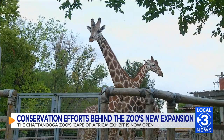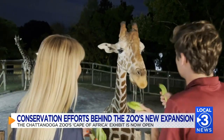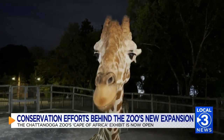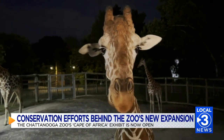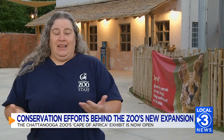The giraffes are also part of the SAFE program, which stands for Saving Animals from Extinction. As part of the SAFE program, we can help celebrate World Giraffe Day with them, tell people about giraffe and how they are actually endangered, how there are some issues out there with people killing them, and just how cool they are.